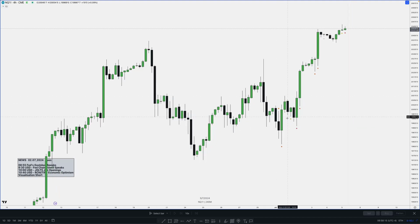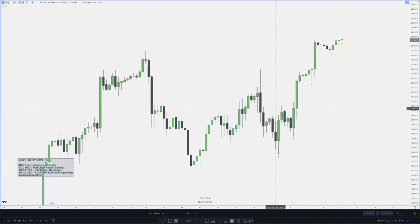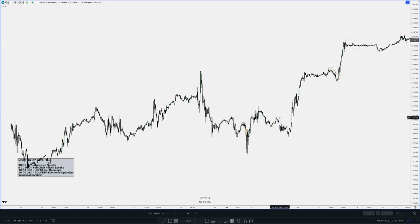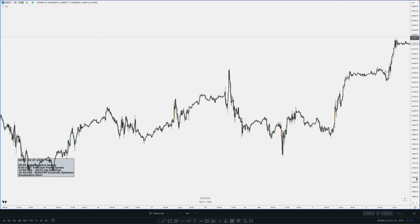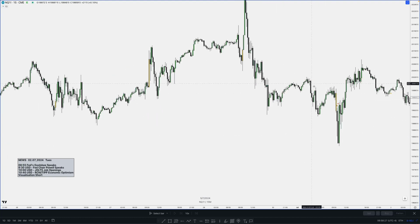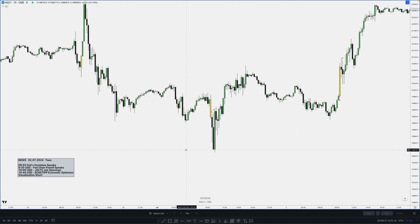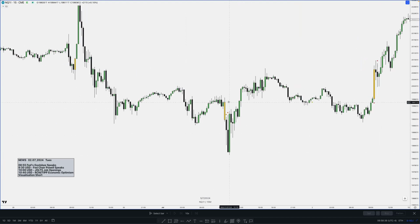So then this is Tuesday here. So on Monday, if I zoom in a bit more, Monday drops down, makes relative equal lows, drops into that, below that previous day low, into that gap we had over here, hitting some nice PD arrays, and then displacing higher through this high.